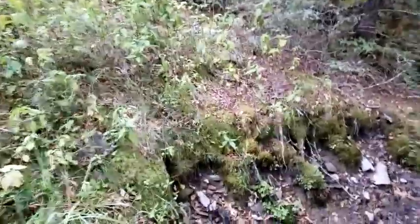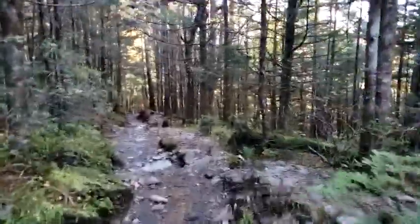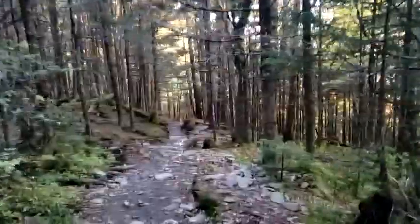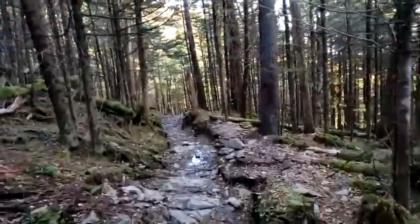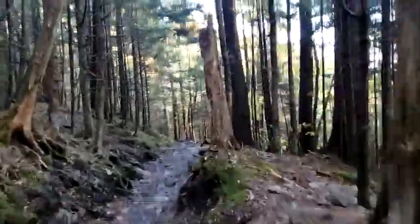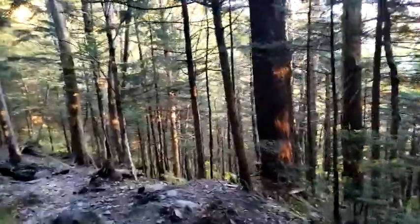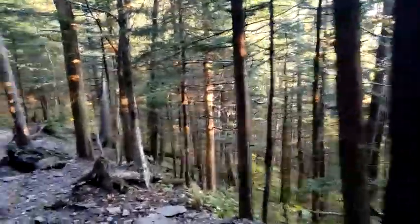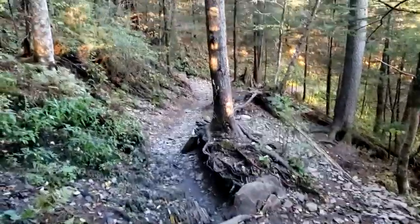Yep. Now let's see here. See if I can give you guys a little trail time before I get winded. This all appears to be downhill here for a little ways. Yep, plenty of water on the trail for sure. Looks like the spring follows the trail. Okay, that looks like a steep, slick one. I'm going to turn this thing off.